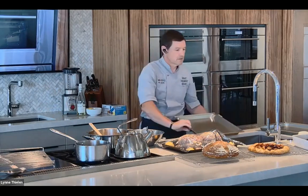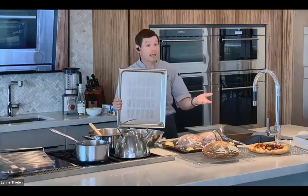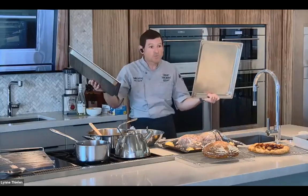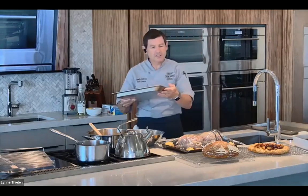You get one of these. And you get a perforated tray, which is obviously ideal for steaming. But you put a piece of parchment on here and it's this, right? So you can bake on this as well. Right, so you can do all sorts of different things with these trays. And these trays fit right into the racks in your oven.